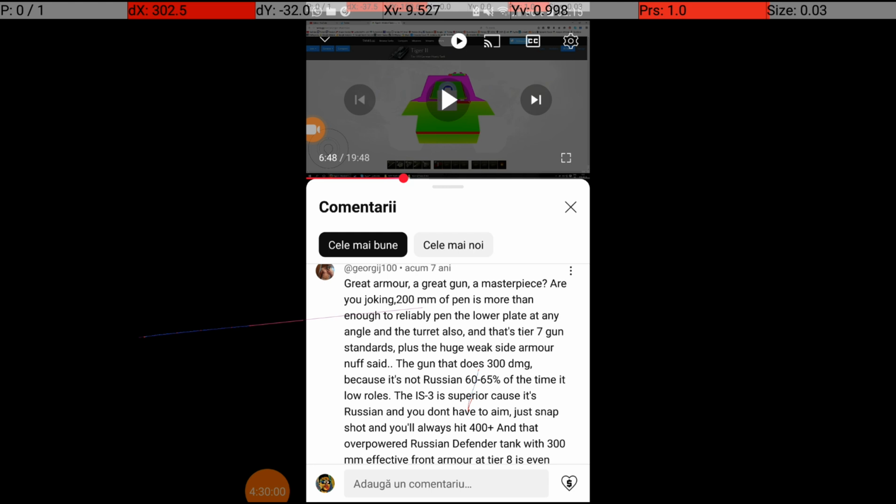The IS-3 is superior because it's Russian and you don't have to aim. Just snap, shoot, and you always hit 400 plus. Of course, that's what I said, but that gun, man. So you play like a no-brainer. Let me do the voice. And you don't have to aim, you just snap and shoot and you always hit 400 and plus. No thanks, I can't. I refuse.